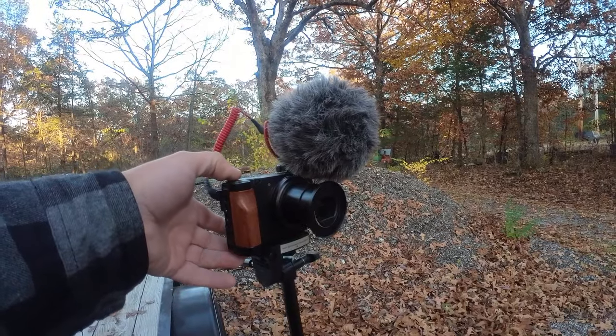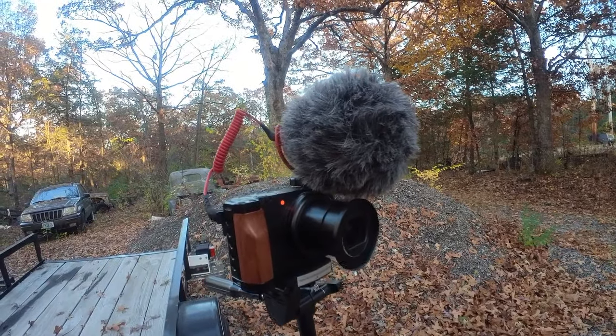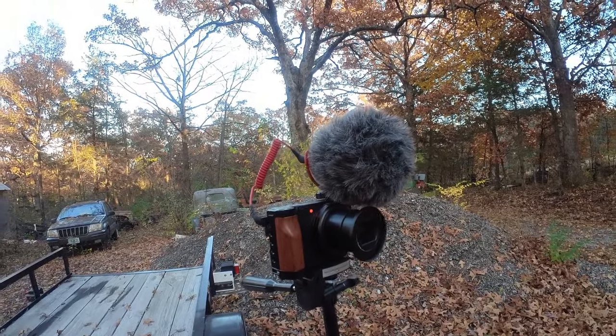All right, guys, I'm gonna ride up the driveway here about 250 feet. I have a Rode microphone on top of this thing with the dead cat on it. Hopefully you'll be able to hear everything just fine. Again, 250 feet roughly, I've already paced it off. So let's see how well you can hear the stereo from 250 feet away.